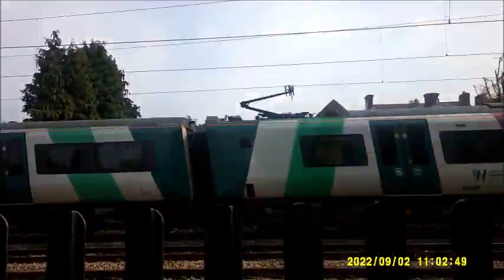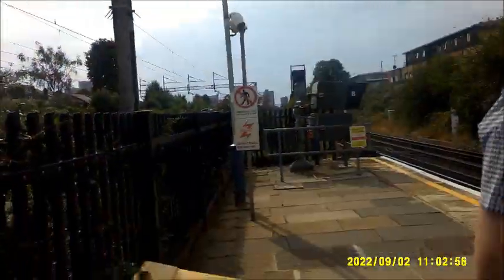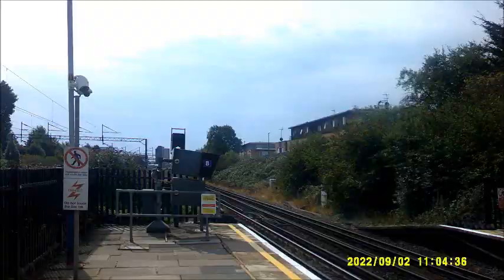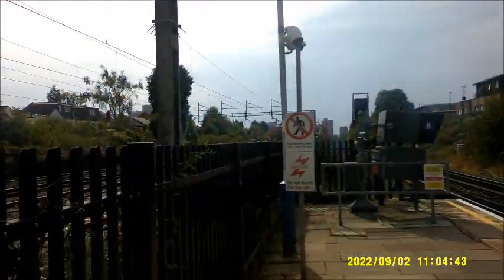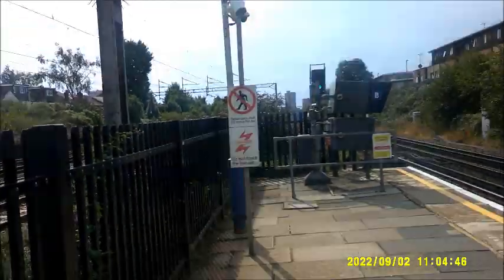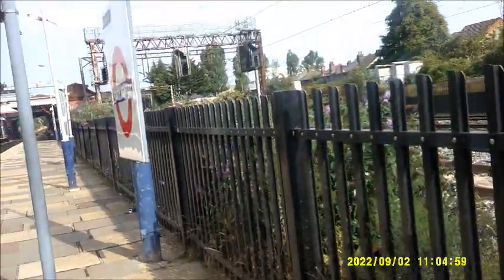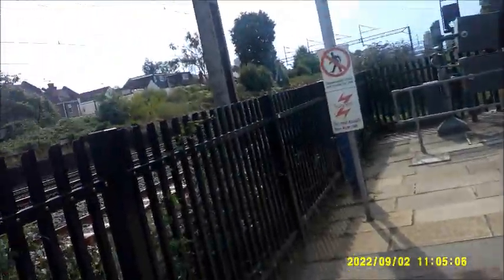And the next train passed by, we've got a pair of 350s working this service from Tring to London Euston. The next train passed by is going to be a pair of London Northwestern Class 350s going from London Euston to Birmingham New Street. Oh, actually I tell you, it's bound for Milton Keynes Central. Should have guessed it. But I think the Birmingham ones are coming on the fast side, so I can tell.